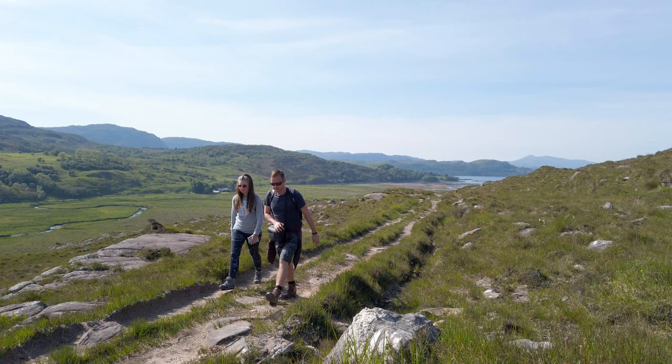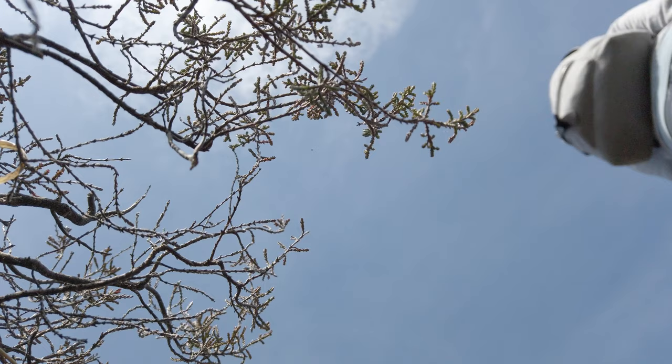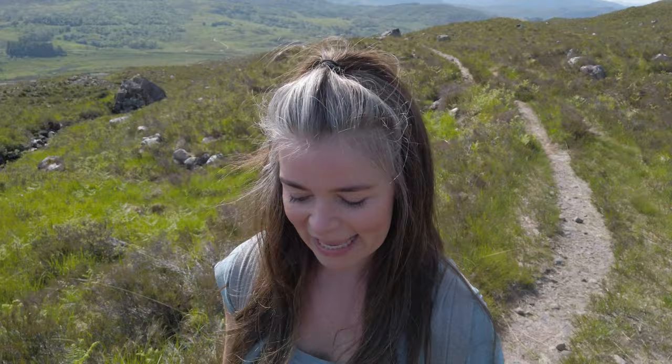What's also nice about this walk, aside from the beautiful weather and the beautiful scenery, is we're just on our own. There's no one else around. Can't beat that. So the lovely thing about this walk is that you pass by some really beautiful mountain lochs. Our first planned snack stop of the walk is the first loch that we're going to get to, and I'm hoping that it's not too much further away.